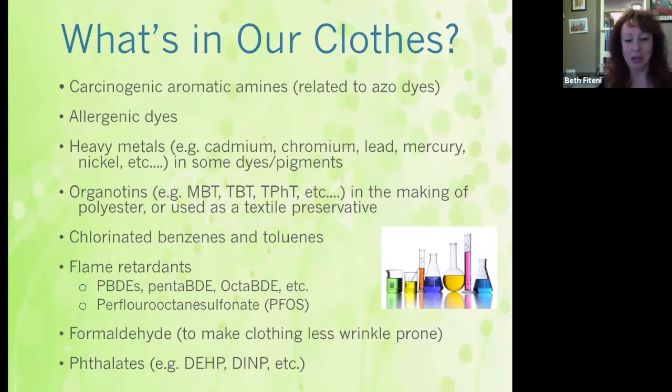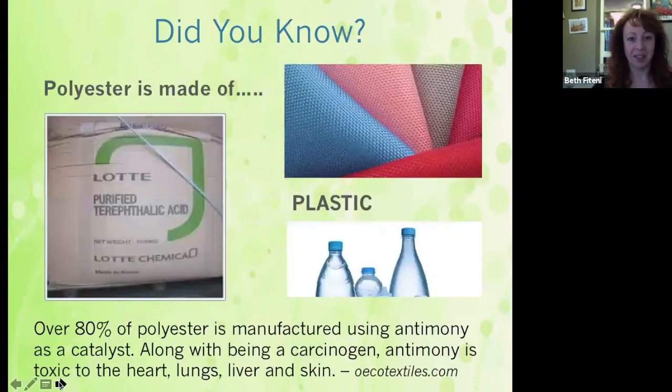Formaldehyde is used to make clothing less wrinkle prone, and even phthalates. Phthalates you may have heard of in other contexts as well. They are plasticizers, and sometimes they're used in the plastic ink that goes on t-shirts. They're also used in our body care products, which we'll talk about a little bit in this presentation. And unfortunately, they're hormone disruptors.